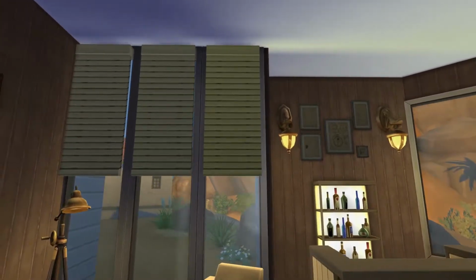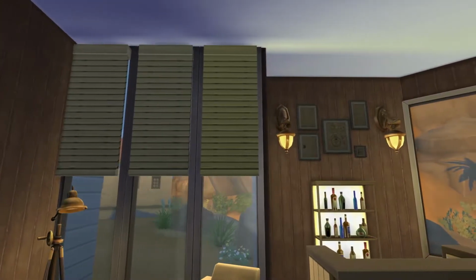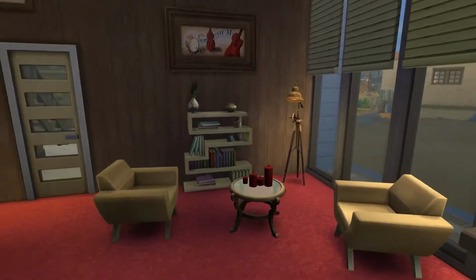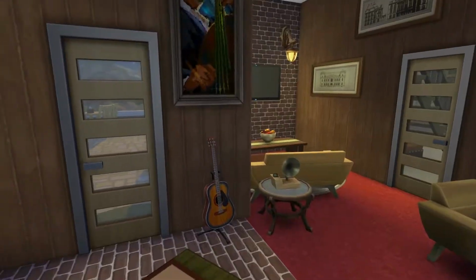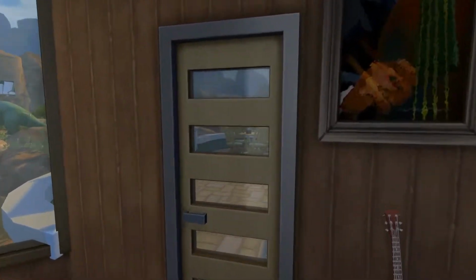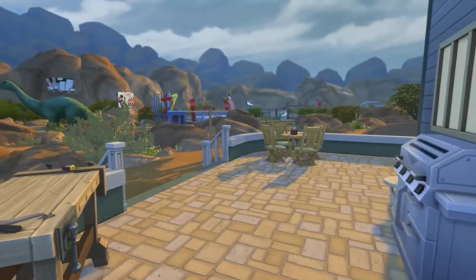They have all 3 the same color. I did check that many times, but the one on the right side does look to be a bit different. But I did check it several times, so I'm not really sure what's going on there. So, yeah, let's go outside before we head up the stairs.